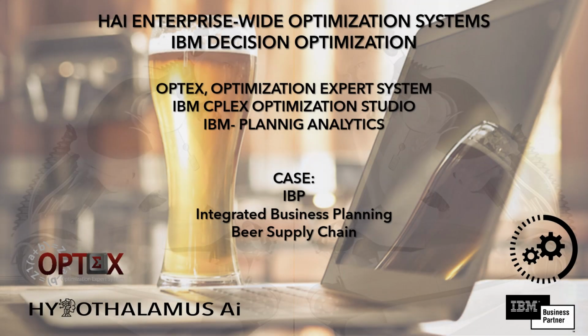Hypothalamus Artificial Intelligence, HI. Digital transformation powered by real-time, autonomous and intelligent algorithms. The integration of OPTEX, Optimization Expert System, IBM Planning Optimization Studio, and IBM Planning Analytics. Case: integrated business planning in the beer supply chain.